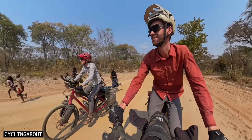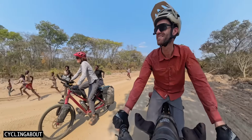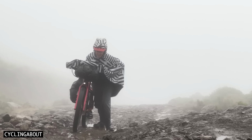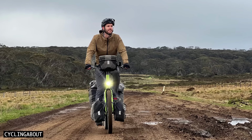You'll notice that I'm carrying many items that are shared with my partner Laura. I essentially carry more weight than her to balance out our cycling speeds. Our gear also changes depending on the season. When it's cold, we carry the appropriate clothes and shoes for the conditions. Right, let's take a close look at everything in my bags.